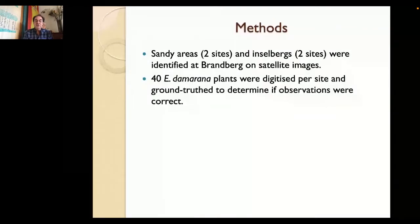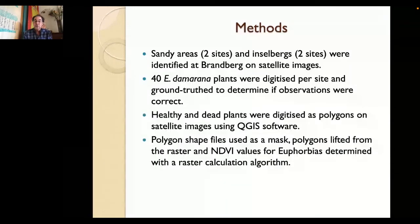We identified two sandy analysis sites and two inselbergs, or hills surrounded by sand, in the Brandberg area on satellite images. Then we identified 40 Euphorbia damarana plants per site on satellite images. So we had to go there and ground truth that what we saw on satellite images were actually Euphorbia damarana. We confirmed that and we could proceed. The healthy and dead Euphorbia damarana plants were digitized as polygons, a little circle or whatever was drawn around them, and we did that with QGIS.